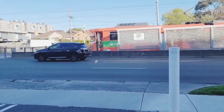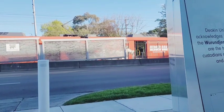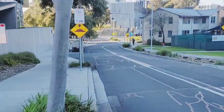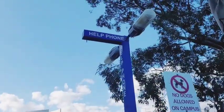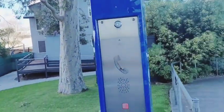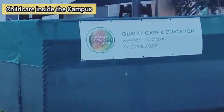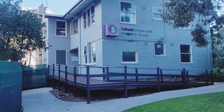I just went in because I want to give you guys a good university tour for those international students out there who want to consider studying in Australia, particularly in Melbourne. This university tour is for you. And we are touring Deakin University's Melbourne campus in the suburb of Burwood. Burwood is located in southeast part of Melbourne.